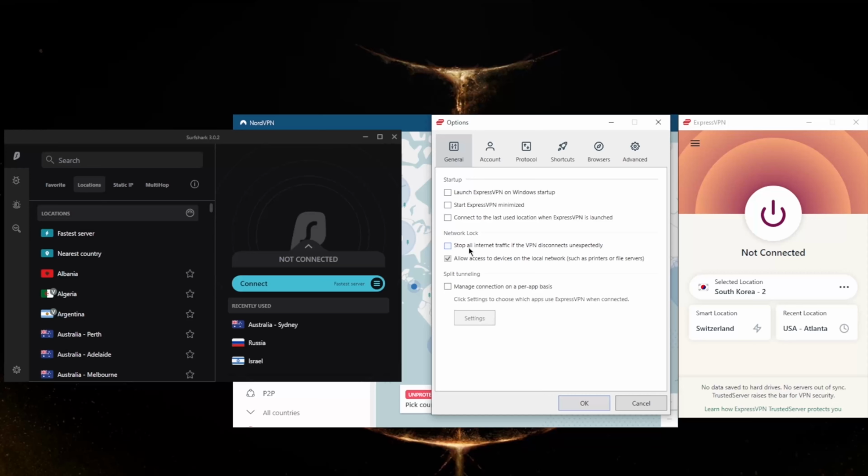Now, if you're not familiar with these, the kill switch will make sure that you're only connected to the internet when you're secured by the VPN. So if the VPN disconnects unexpectedly, it will also disconnect your internet connection, making sure that you don't connect back to your internet service provider's servers, and only be connected through the VPN secured servers.